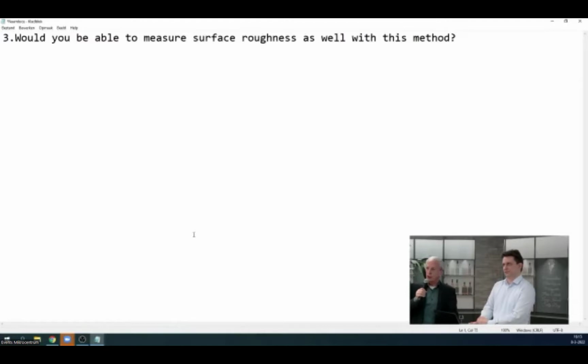Would you be able to measure surface roughness as well with this method? Typically not. CT is not really the method of choice for roughness measurements itself, as often roughness profiles are smaller than the resolution of the CT scan data. Unless you have a really rough part where the roughness gets into a macroscopic region that is well represented by individual voxels, then you can measure it. But there are certainly other measurement methods to get a better idea of roughness.